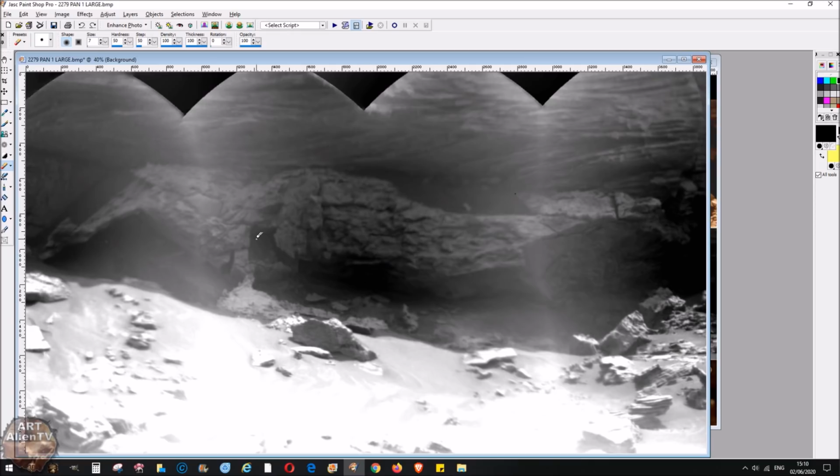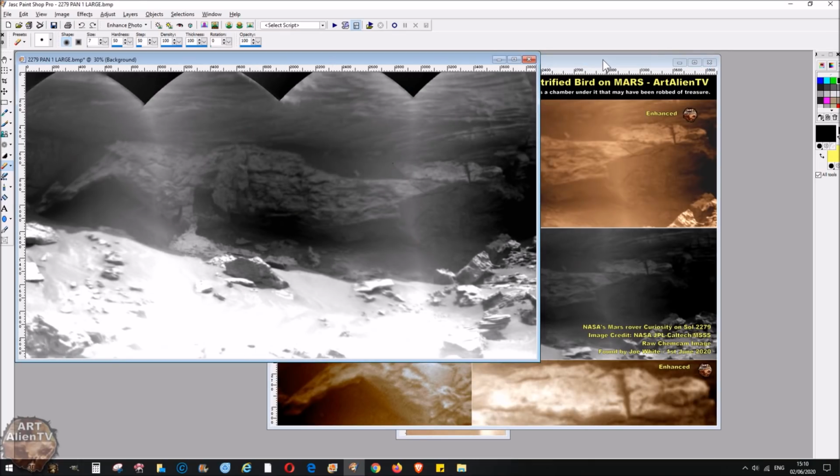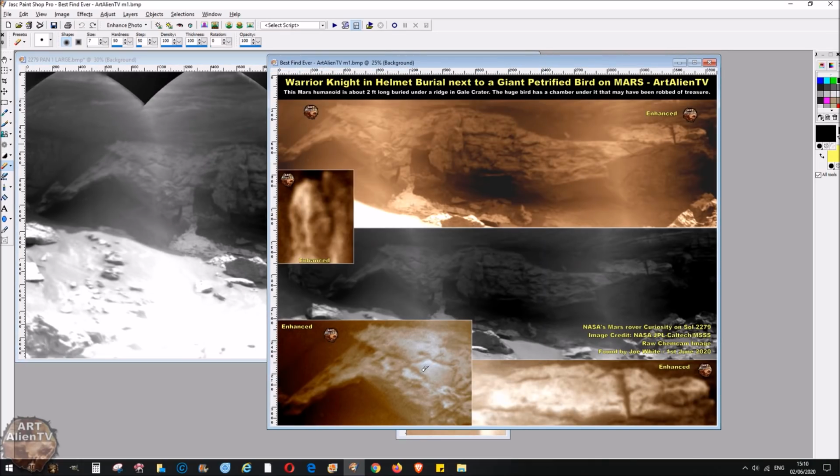Okay, so there we are. I mean, unbelievable, absolutely unbelievable. I'm still kind of a bit gobsmacked by this, really, because not only does it confirm that there are buried people on Mars, but it also confirms my long-held belief that there are birds on Mars. Okay, and some of them were massive. Not just Earth-sized birds, but really, really large.